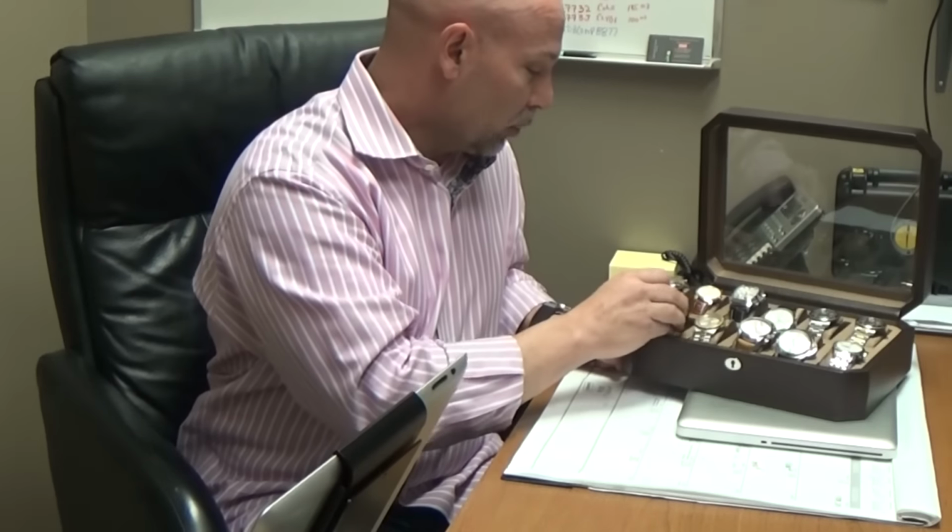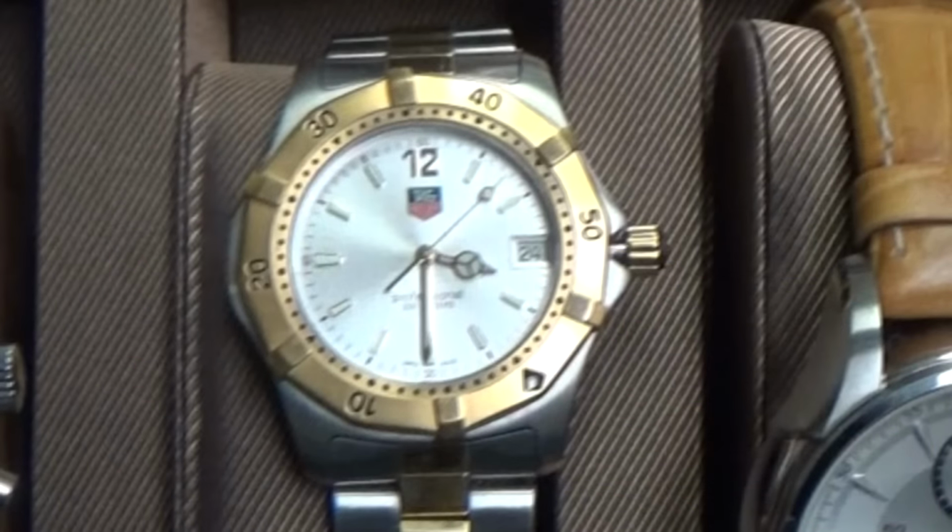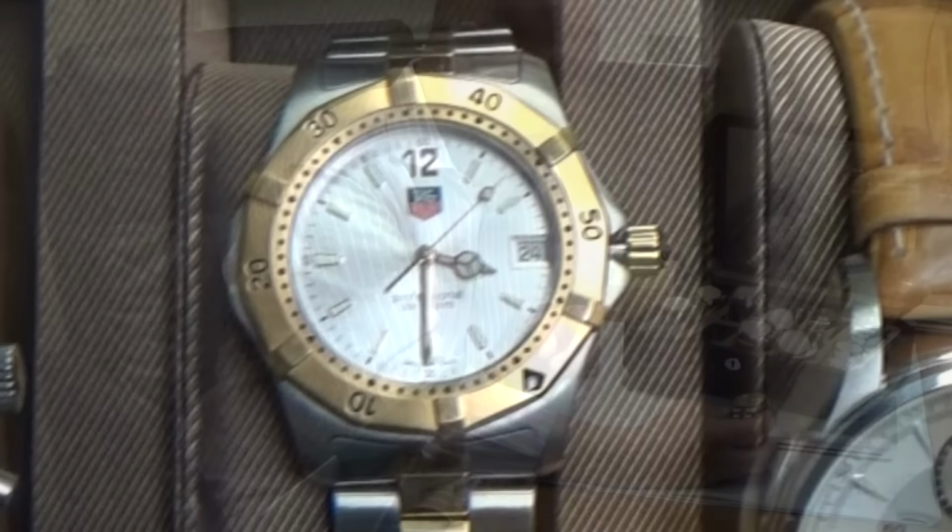So that's the Breitling. The TAG is just a diver's watch, and my wife and I saw this watch in the shop, and we bought his and hers versions of it. And this is not a mechanical watch. This is a battery-operated watch. So it's a good everyday kind of watch.